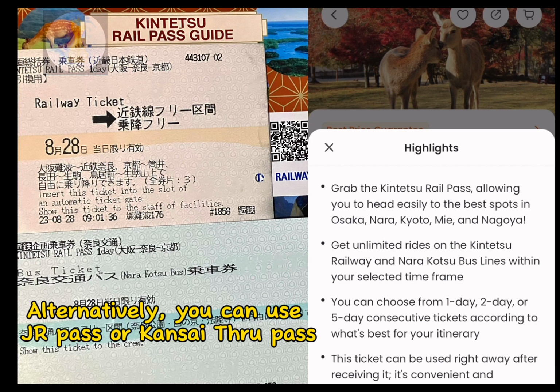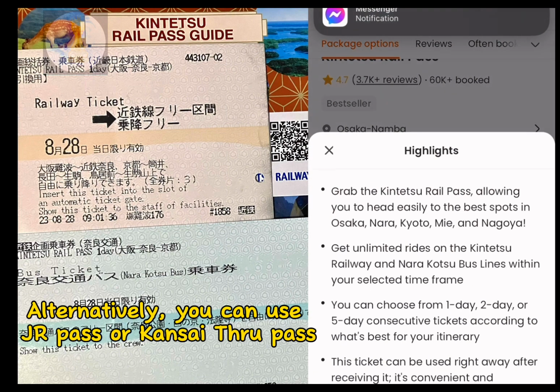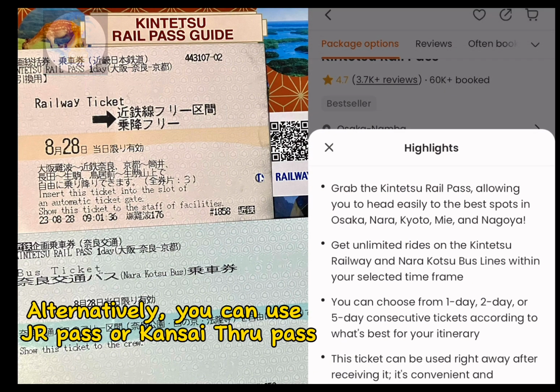Most of the travelers and tourists plan to go to Nara to experience the herd of deer around Nara Park. But there's more than that. You can experience the rich history and traditional culture of Nara through other tourist attractions within Nara, not just the Nara Park and surrounding temples.